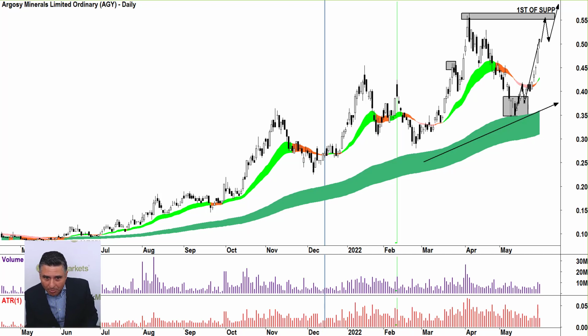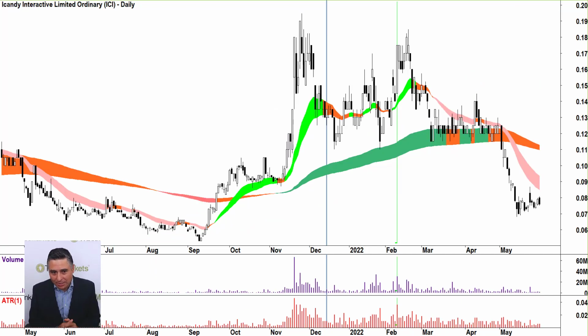AGY, jog my memory. Looks great. That one looks great. ICI, ICANN, that's disappointing. It was looking good, geez, at the start of the year. I can't see anything in this. There's nothing telling me that we're going to see a quick bounce on this one, Samuel. I think that's in real trouble. I'm worried about that one.